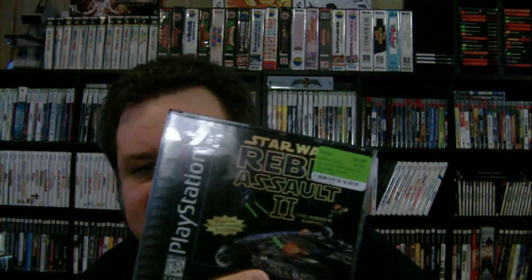And we have Star Wars Rebel Assault 2 on the PlayStation, a game I completely forgot existed. This was for $4.49. Looks like we have the manual, both discs in there. So, yeah, the original Rebel Assault was an interesting game. It could be kind of interesting to see how much they've improved. I never really even looked at anything with that game.